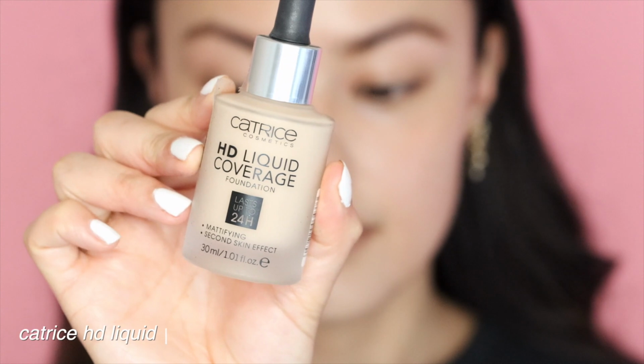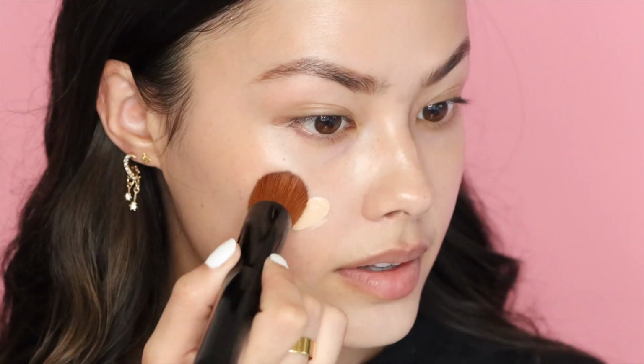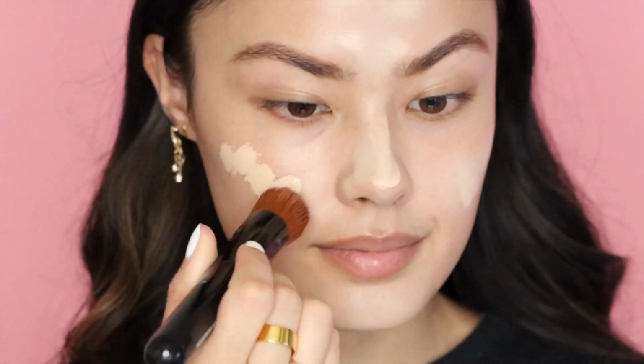But I was talking about how much I love this foundation, and I don't think I've shared it on a YouTube video yet. It's from Catrice, and it's the HD Liquid Coverage Foundation. Now I wear the shade Fair Beige. I could probably bump up one shade.